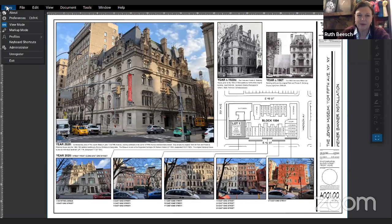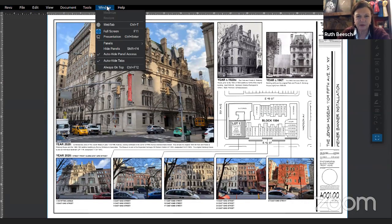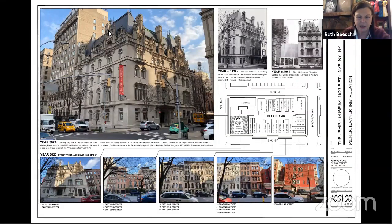Great. Good evening. We're very pleased to be returning to the Landmarks Committee of Community Board 8. We appreciated all of the feedback we received when we met with you last on January 16th. I believe that tonight you will find that we took your concerns very much to heart in regard to the art project that we are proposing for installation on the facade of the Jewish Museum by the artist Lawrence Wiener.